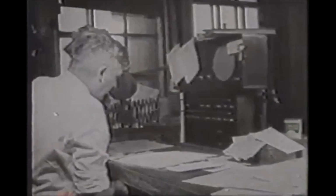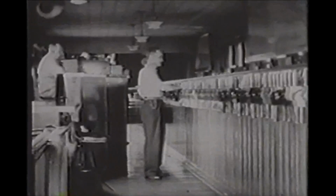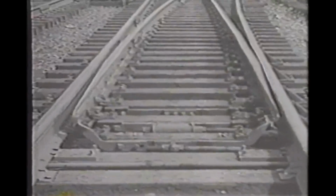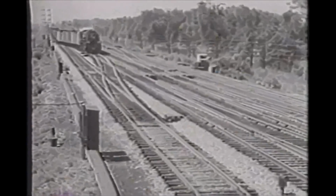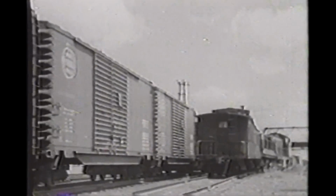Let's follow a mile-long train as it pulls into one of the country's largest classification yards. The yardmaster has been notified of the arrival time by telephone and has instructed the tower man to route the train to a suitable track in the receiving yard. The train leaves the main line and threads its way into the yard.